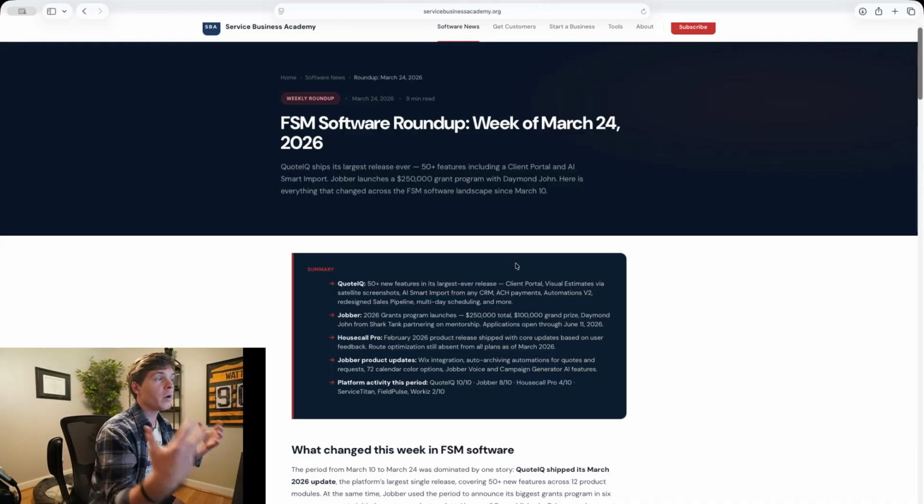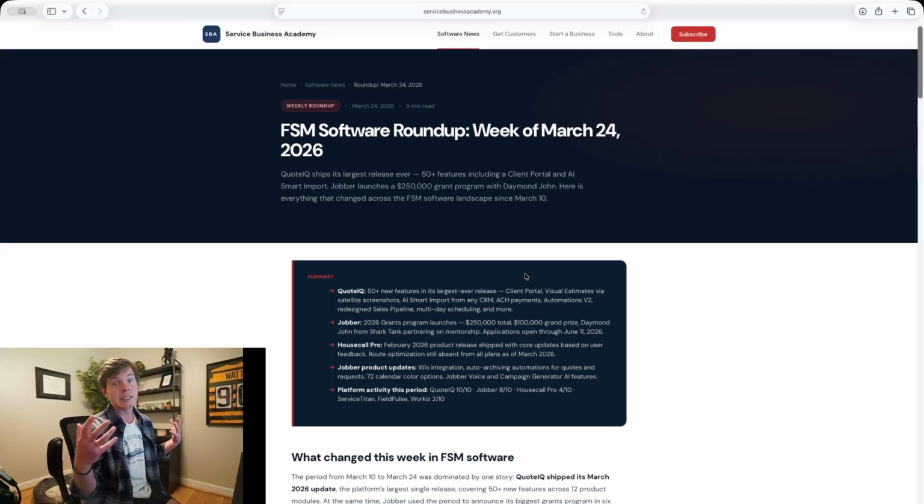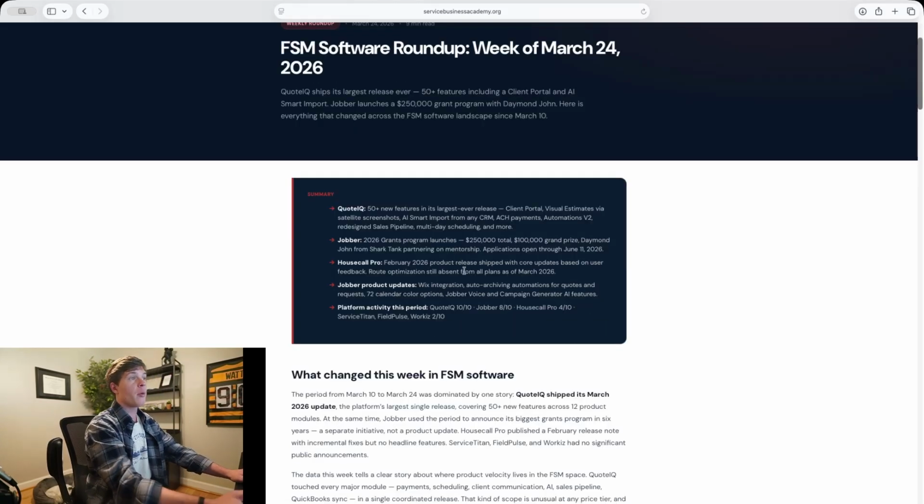Jobber launches their 2026 grants program. It is a $250,000 total and a $100,000 grand prize. They also have Daymond from Shark Tank partnering on a mentorship. So Housecall Pro did not really come out with anything new this week, and they still don't have route optimization. But apart from a Jobber Wix integration, that was really the biggest changes. So let's go through the rest of it and see what else is up.